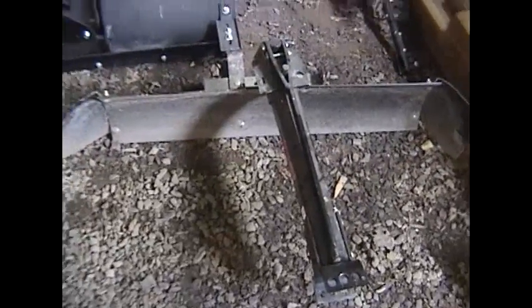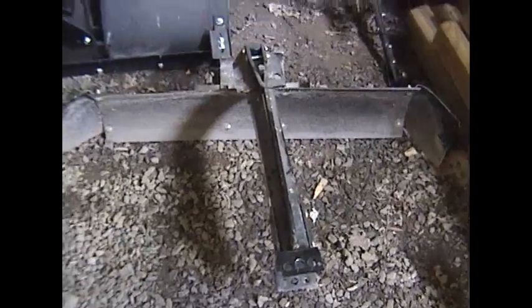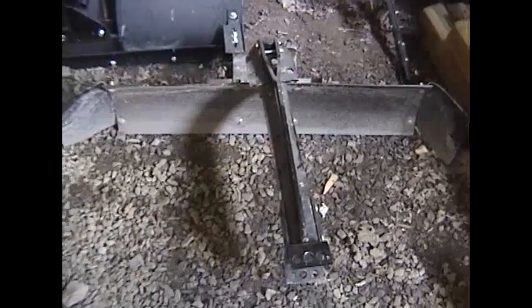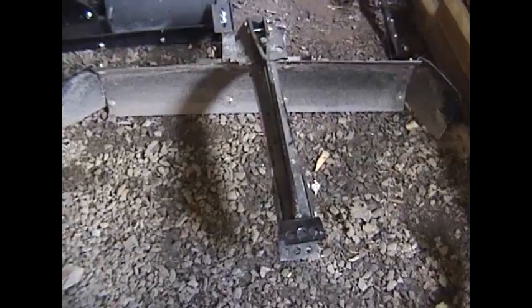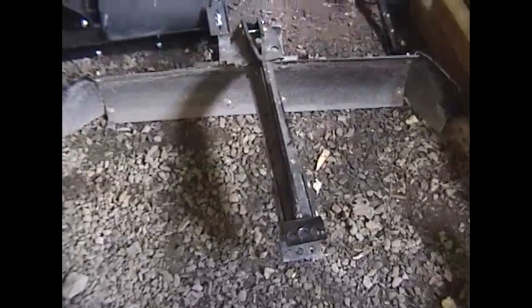This is a rear box blade. As you can see, I beat the hell out of it. The sides are bent on it. It has a ripper bar with it as well. I've never used the ripper bar, and I never intend to. I just use it for straightening the driveway. We have heavy rains here at times, especially in the spring, and you get ruts and washboarding, and this thing is perfect for that. This is a Brinly.